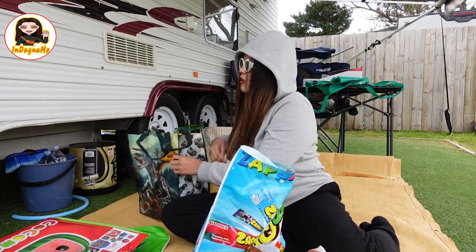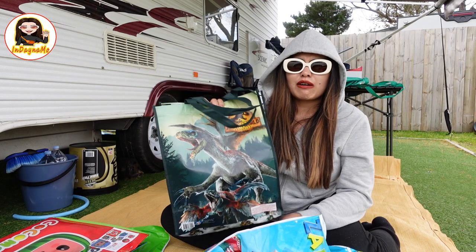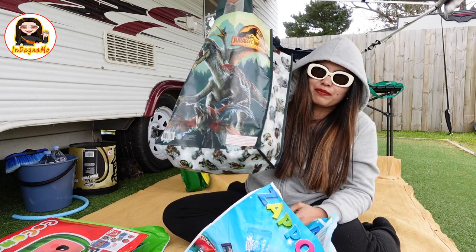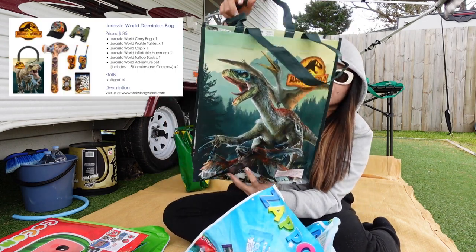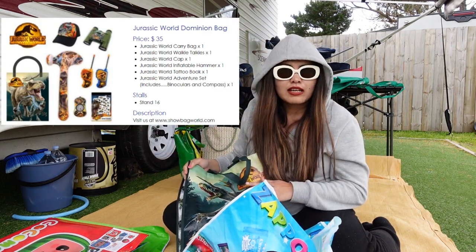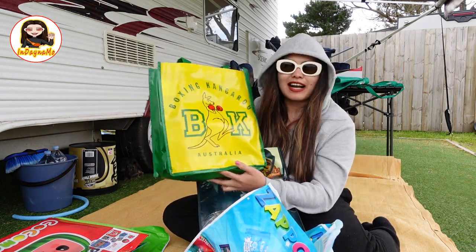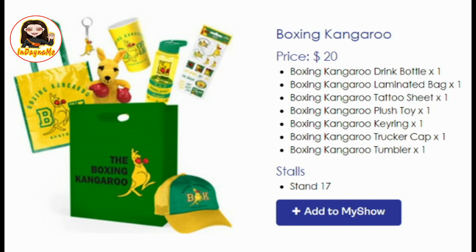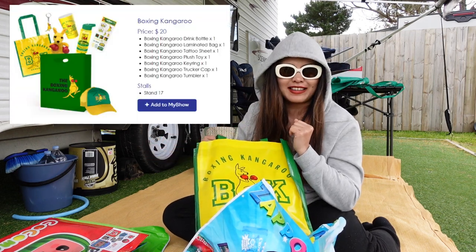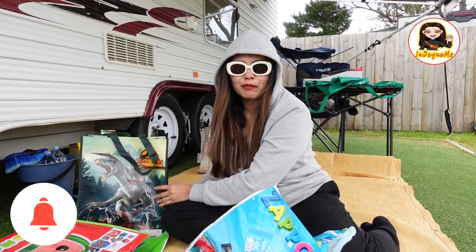And this one, the Jurassic World, this is the one I will give to my cousin. This is my cousin's Jurassic World. So I got the bag here. Hindi ko na siya bubuksan and I will put here kung ano yung laman ni Jurassic World. Okay, people? So the next one is the boxing kangaroo. I will put here also kung ano yung laman ni boxing kangaroo. So, ayan na people. May Jurassic tayo, may Cocomelon tayo.